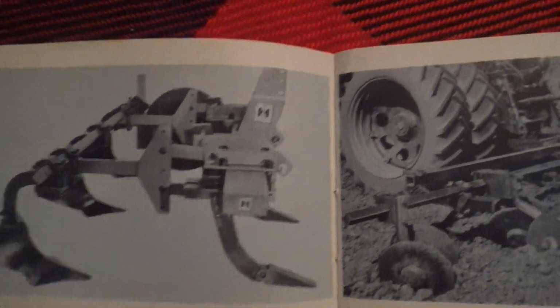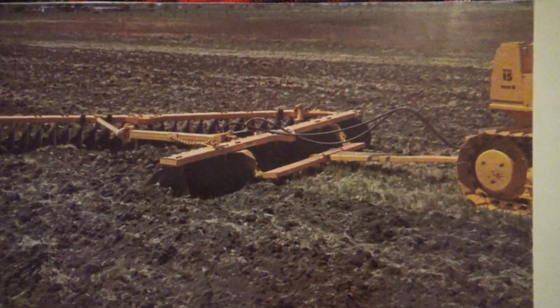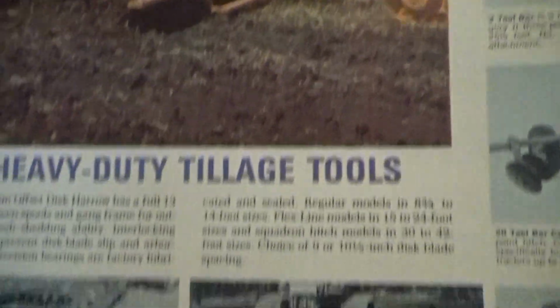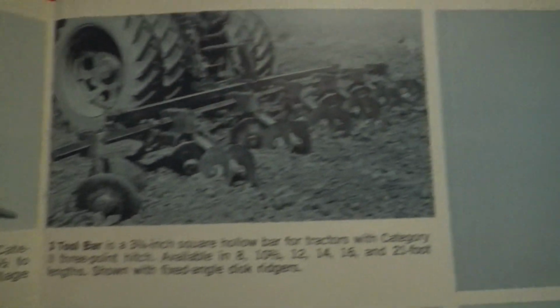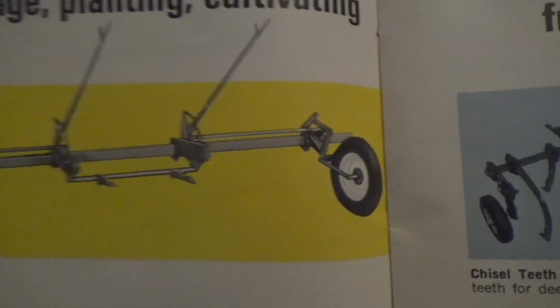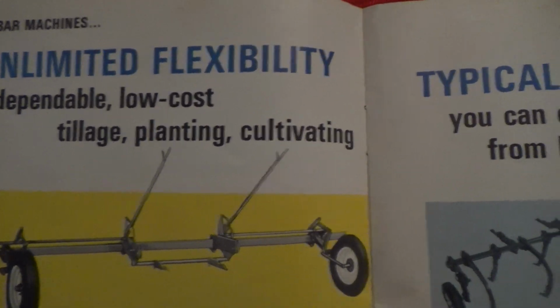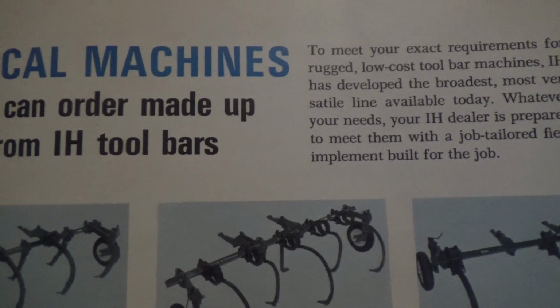A toolbar. Heavy duty tillage tools for all your crawler tractor disking. Yeah, that was better farming times, as far as I'm concerned. No cabs, so I just think you're more out there in the field, really. What are these toolbars? Typical machines. Planters.